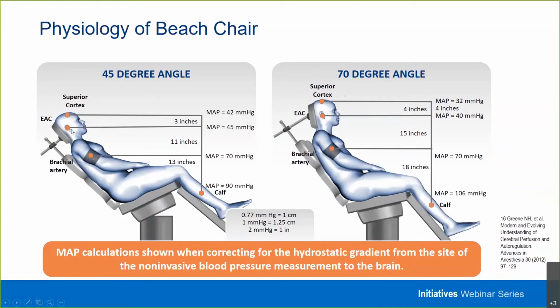which here can be reflected by the auditory canal or the top of the head. And if you use a correction factor, which you can see here on this slide, you can see that the difference in mean arterial pressure from the site of monitoring to the brain is quite significant.